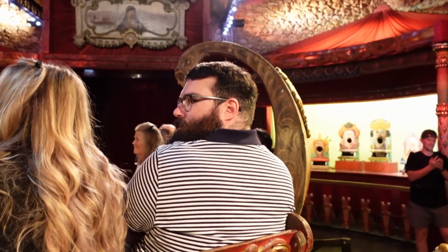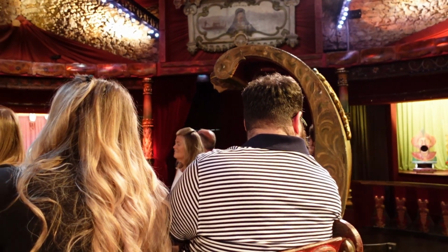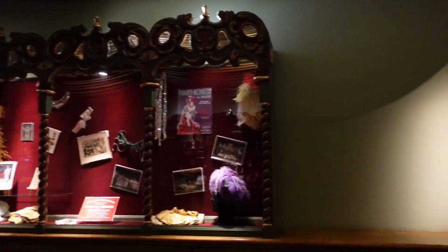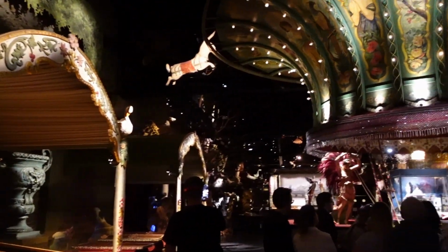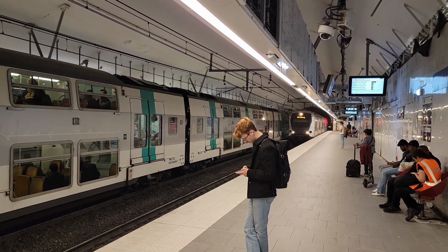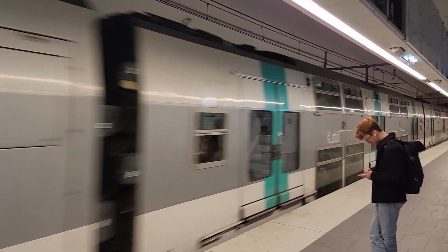This was probably my personal favorite museum in all of Paris simply because of how engaged I was in the content, and my wife, who isn't nearly as big of an amusement park nerd as me, loved it as well. Anyone can appreciate how gorgeous this place is. If you do plan to visit, the museum was easily accessible from Paris's metro network. There are a few different lines just a short walk from the museum.